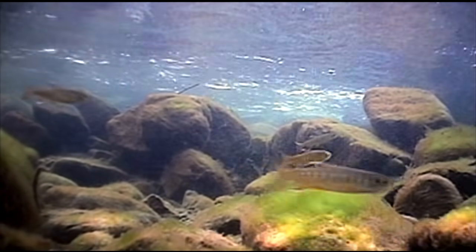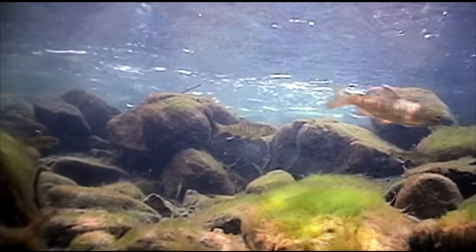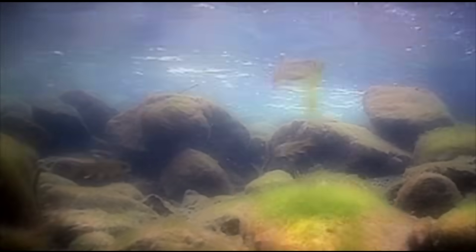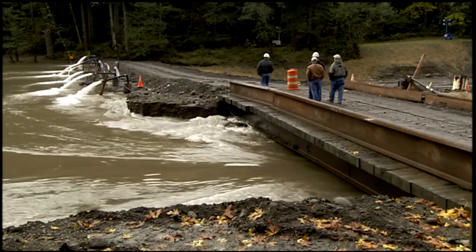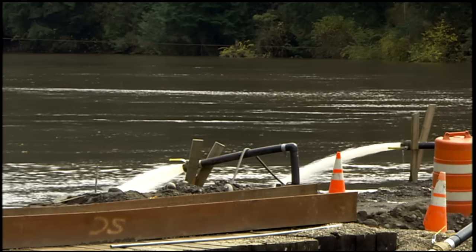We'll spawn those fish at the hatchery, raise the juveniles until spring, and then release them back into the river so they'll naturally out-migrate to the ocean. The backup plan is timely. Overnight, rains have filled the reservoir behind the cofferdam.